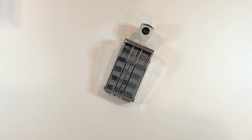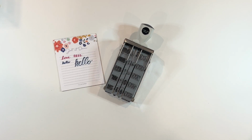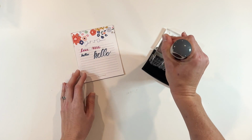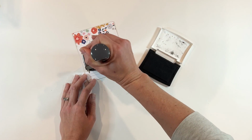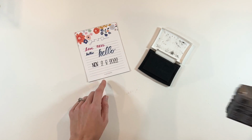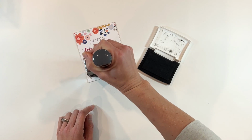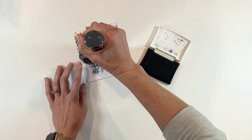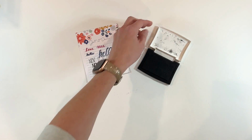Let me just show you how it works. Let me pull out my scrap of paper. So we will just stamp. It's set on November 28th. I just pull out my stamping pad and stamp it down. And look how cool that is. I always stamp in threes when I do it in Bible journaling, just because that's what I do. I just really like the clarity of this particular stamp.